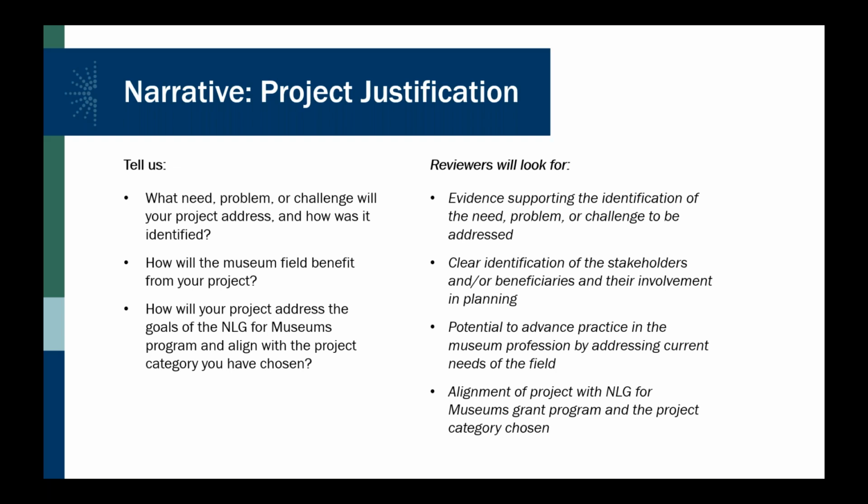Remember that core to NLG for Museums is the desire to support projects that strengthen the museum field. Show the reviewers how this all fits together. Reviewers will consider how well you've defended the need, problem, or challenge you will address, how well you've identified who or what will benefit from the project, and how good of a job you've done in involving them in the planning. Reviewers also value external needs assessments and research that can support and validate the need statement. They'll look for how well your project aligns with NLG for Museums project category you've chosen.